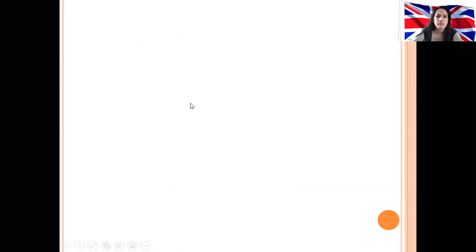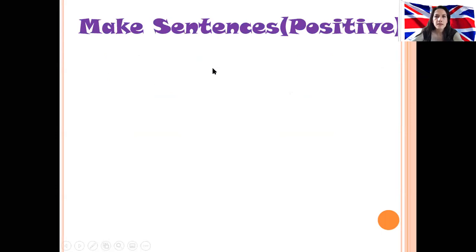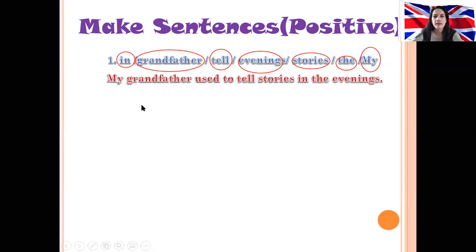This picture. We have to make positive sentences, okay? Grandfather, tell, evening, story. Okay? First, we have to start with the subject. My what? My grandfather. What? Used to tell stories in the evenings. Now let's see if it's correct. My grandfather used to tell stories in the evenings.